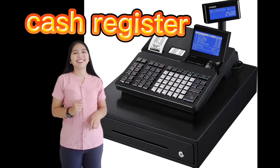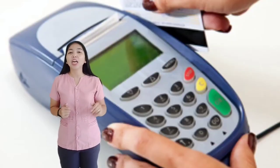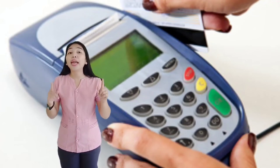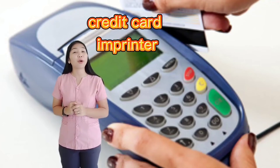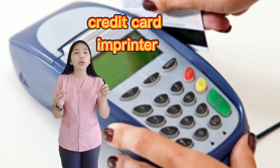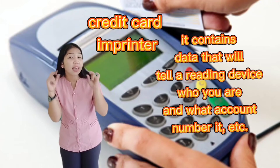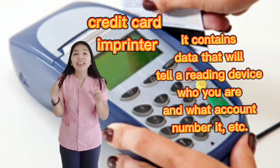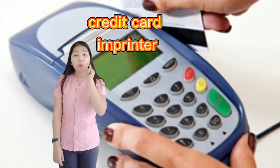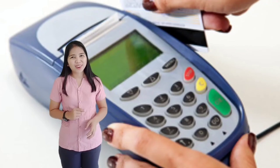Take note of that. The next one. Okay, we can also see this just beside the cash register. And this is what we call a credit card imprinter or magnetic strip recorder. This short strip of magnetic tape is attached to a credit card or a debit card so that we can pay even though we do not have cash, but we have our ATM cards, we have our credit cards. It contains information wherein we just put it there and then automatically in just a snap, we're already paid. And that is a credit card imprinter or magnetic strip recorder.